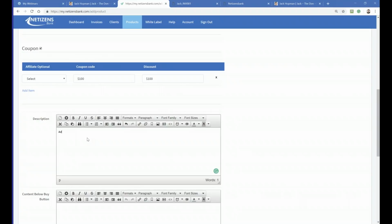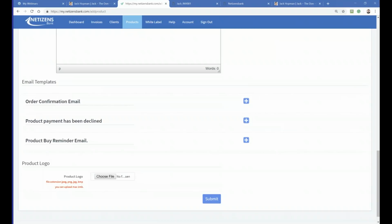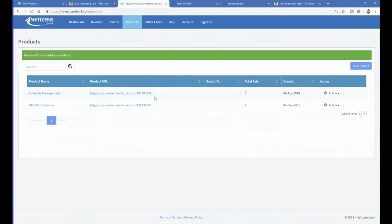And it's give AdWords management. Use coupon special. Special coupon code, $100. Very simple, correct? You can customize your emails, and submit. Now you have the URL.